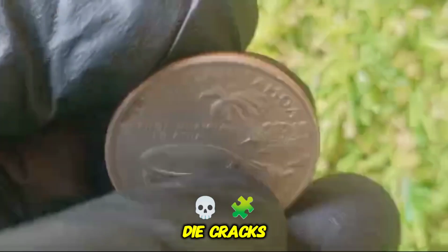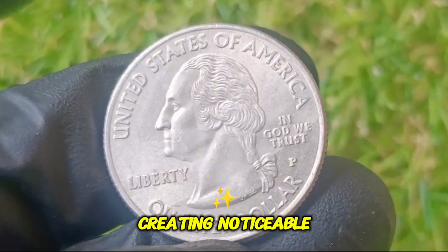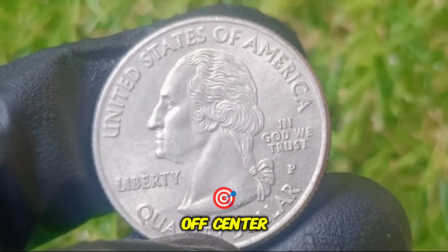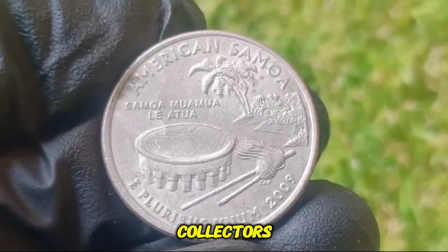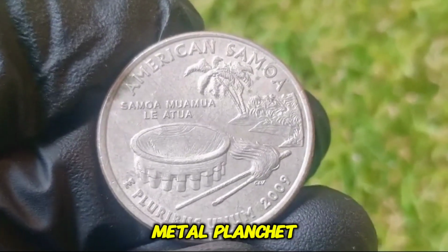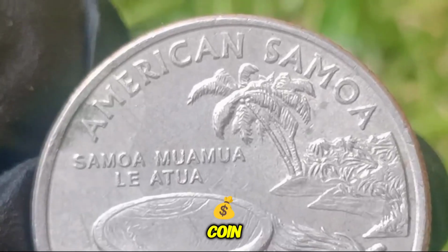Die cracks. Cracks in the die can sometimes appear on the coin, creating noticeable lines or breaks in the design. Off-center strikes. Coins struck off-center can be valuable to collectors. Planchette errors. Errors in the coin's metal planchette can cause unusual shapes or features on the coin.